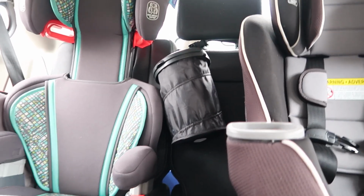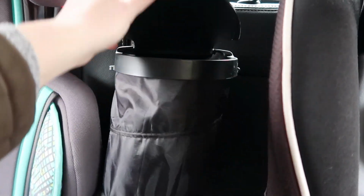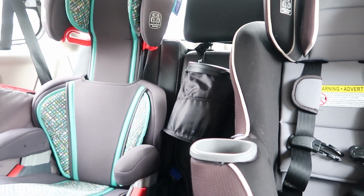But then what I did with my old garbage was I just hooked it on this little buckle here. And now my girls, when they have garbage, they can put it in the garbage instead of getting it all over the van. So I'm very excited about that.